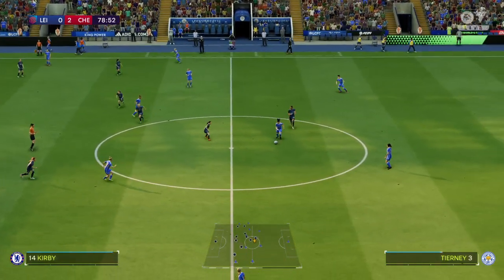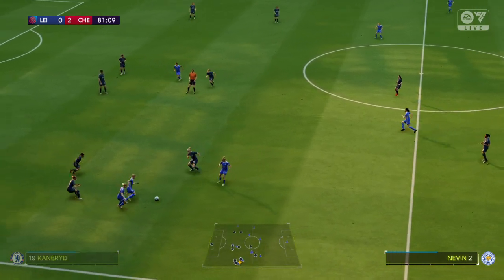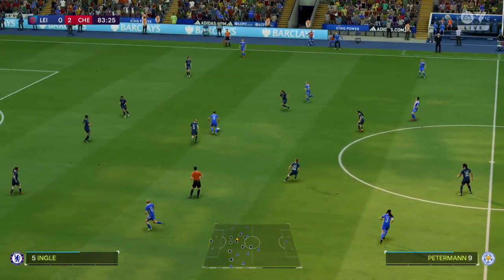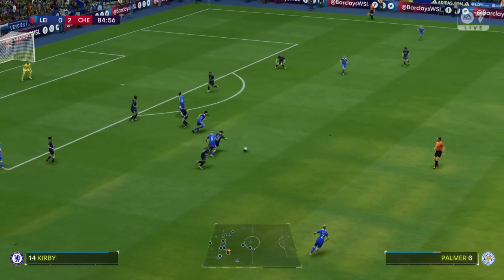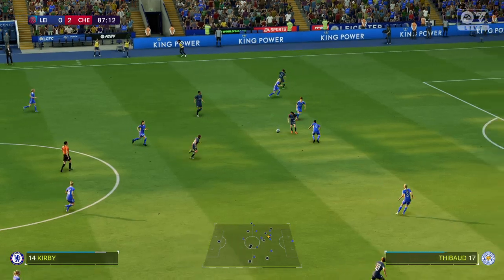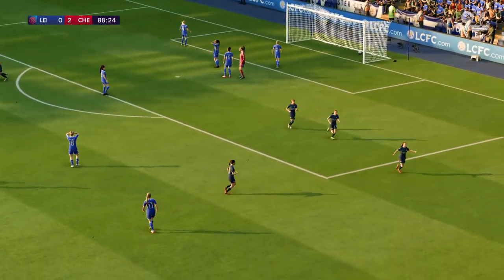Lena Peterman. Thibaut. Kamer. Howard. Peterman. Now there could be a chance to counter. Can they take advantage? It looks the right ball. What a chance here. Another goal to put a rubber stamp of approval on everything that they've shown us today.